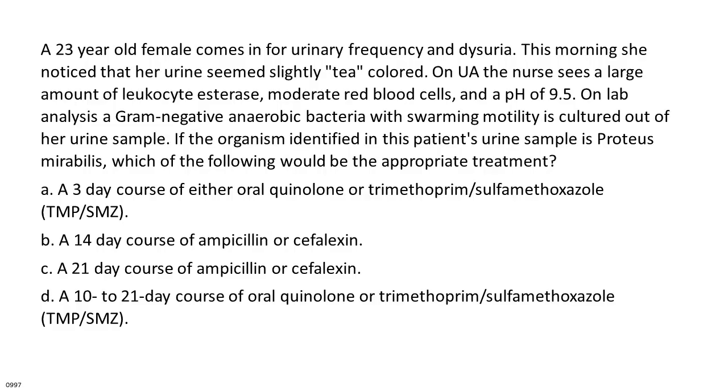A 23-year-old female comes in for urinary frequency and dysuria. This morning she noticed that her urine seemed slightly tea-colored. On UA the nurse sees a large amount of leukocyte esterase, moderate red blood cells, and a pH of 9.5. On lab analysis, a gram-negative anaerobic bacteria with swarming motility is cultured out of her urine sample.